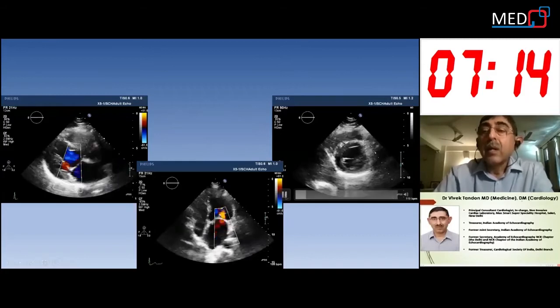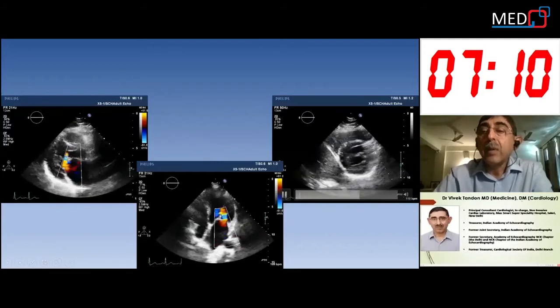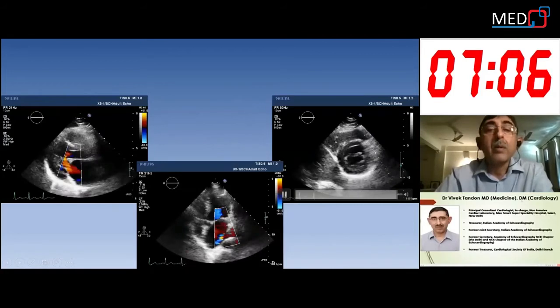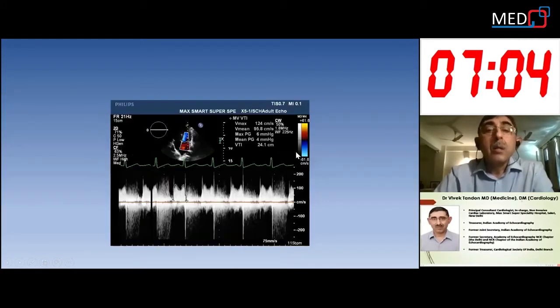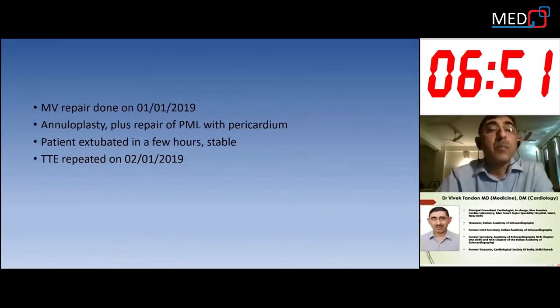As we can see, contractility is quite good, and the mitral valve opening is reasonably good, though there is some commissural fusion. The stenosis is not significant. The mean gradient across the mitral valve is 4 millimeters of mercury. So we diagnosed a moderate to severe mitral regurgitation with no significant mitral stenosis.